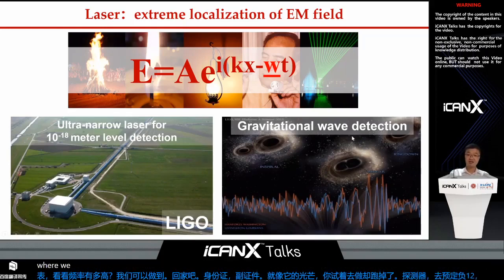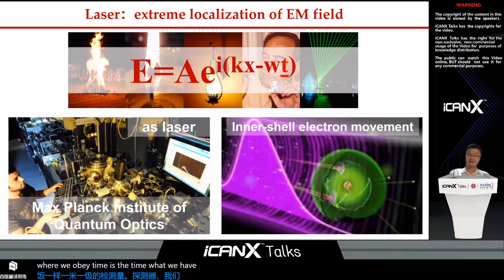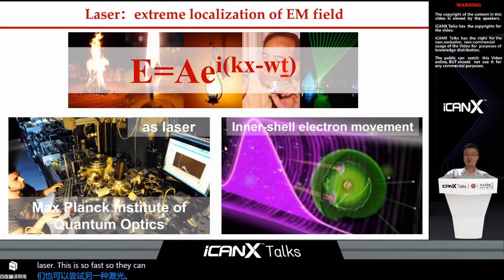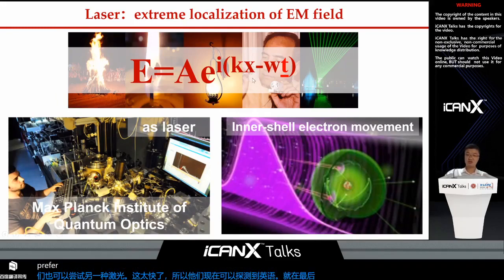And the time t is the time. We now have an ultra short laser in our lab, and people can also try this attosecond laser. It is so fast that they can now detect the inner shell electron movement. And the last parameter is x, the position of the wave. It's not preformed like other parameters, but we can localize the light wave in real space.